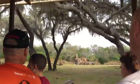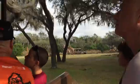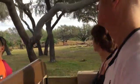Now these giraffes up over here, these are Maasai giraffes. You can tell that by looking at their spots. They're kind of lacier around the edges, not so stenciled looking.